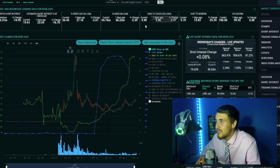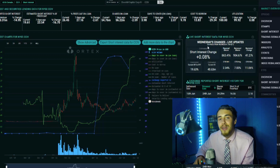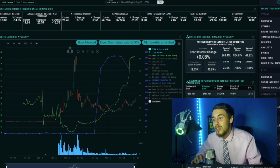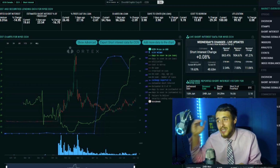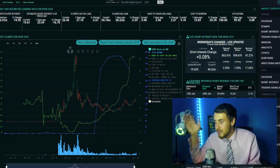And I do want to point out the days to cover at 3.98. This is essentially saying, if all 40.63 million shares wanted to be covered, how long would it take, right? 3.98 days, essentially 4 days to cover their whole short position. So especially once you see that volume come in, you're going to see Lucid or CCIV, whichever stock it is, right? We could be merging into Lucid come July 23rd. But whatever stock it is, we will see that buying power kick in with the extra volume that does come in. And then you're going to really see the shorts start to get squeezed out. And it could possibly be hard to cover these short positions just because there's such a big amount of shares. It's ridiculous. 4 days to cover is absolutely insane.